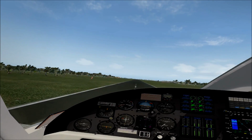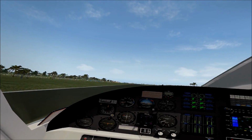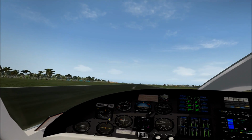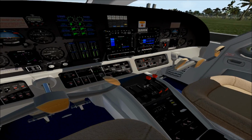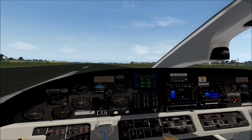Alright, I'm going to begin my flare now. Try to get it as flat as possible. Bingo. Alright, that was perfect. That was an awesome landing. Okay, thrust reverser time, or prop reverser. I'm so used to jets calling it a thrust reverser.